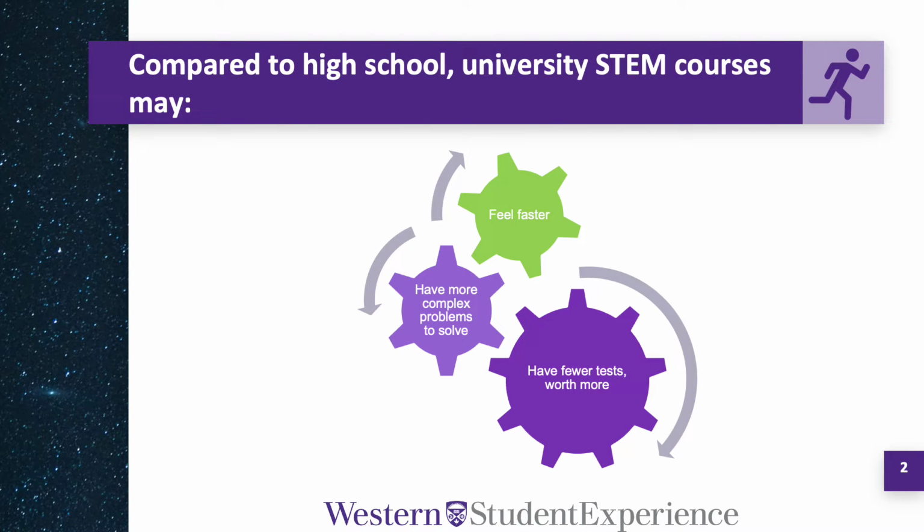Students often report that when they come to university out of high school, the course content seems to move much faster and that it can feel difficult to keep up at times. Students also report being surprised by the complexity of questions on tests and exams. They identify that it can be difficult to know how to prepare for these types of questions.